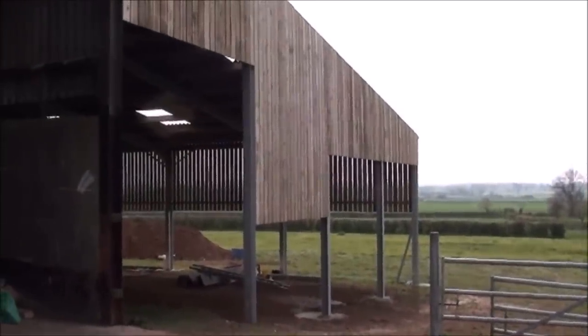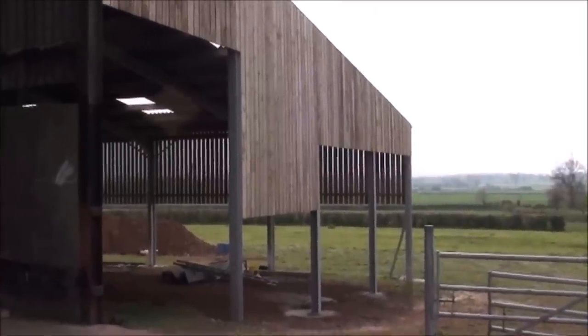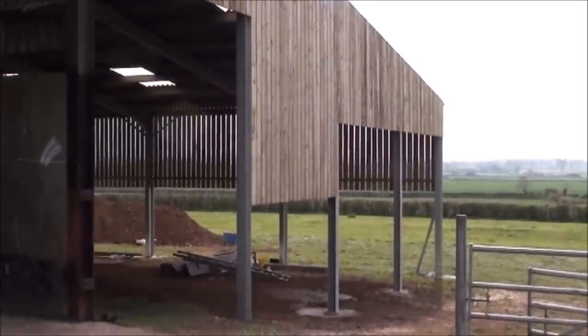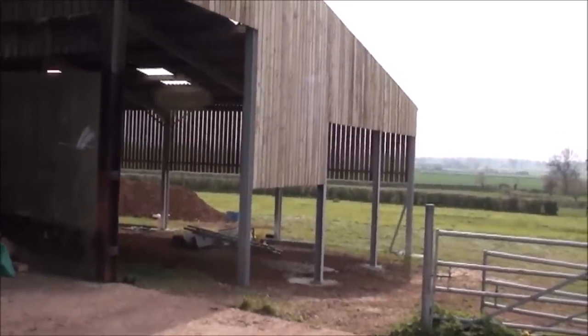I've just come to have another look at the shed. The guys have been cracking on with it all week, and well, they've done a pretty good job. They've got the roof on completely now, and they've done all the side timbers. Just leaves the concrete panels to put in, which I think are coming on Monday. And we're just going to have a quick look inside and see what it looks like now.